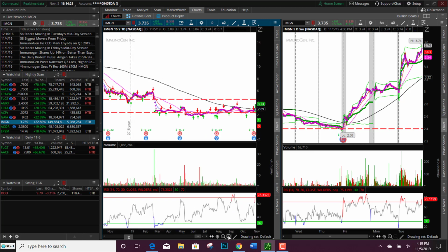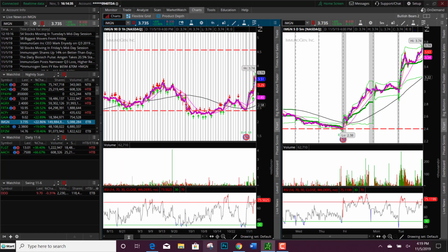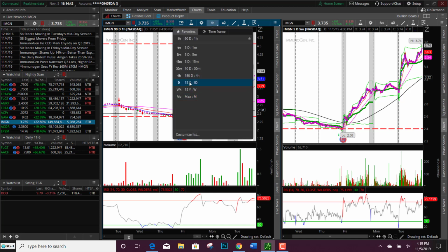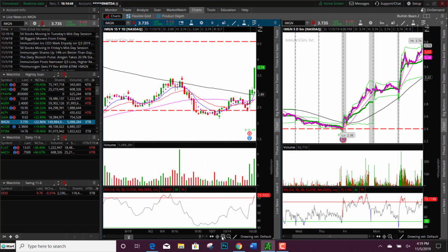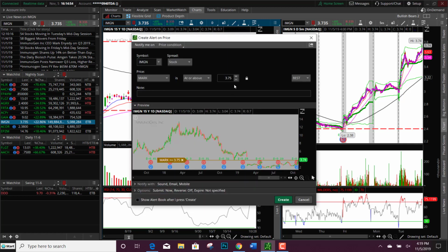So let's take a look at IMGN. So this is inside a gap, has a gap to fill. The gap is at 455. You can see this sort of bull flag breakout. Let's look at the hourly, see what the hourly is showing us. So you have this bull flag, and it looks like it's trying to break out again. So I think I'm putting this one on the watch list. You can also see a bit of an imperfect double bottom, but it is also holding its highs on the day.